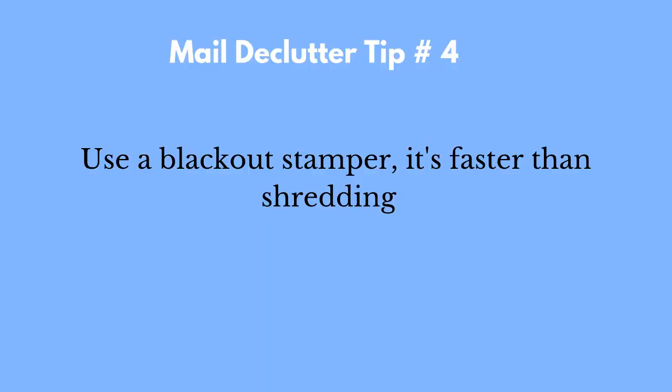because they don't want their address associated with the mail, and then they want to shred or destroy this little piece of paper. I want to show you a much faster way to do that. Now, you don't have to do this. This is absolutely your choice, but I have noticed that some clients want to do this, and I certainly honor that choice, if that's a choice they want to make to protect their identity. But I want to show you a much faster way to do it.